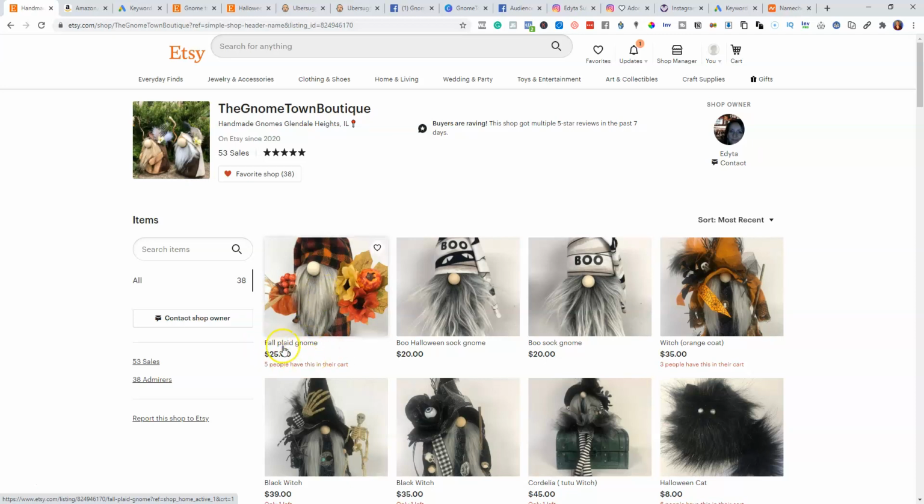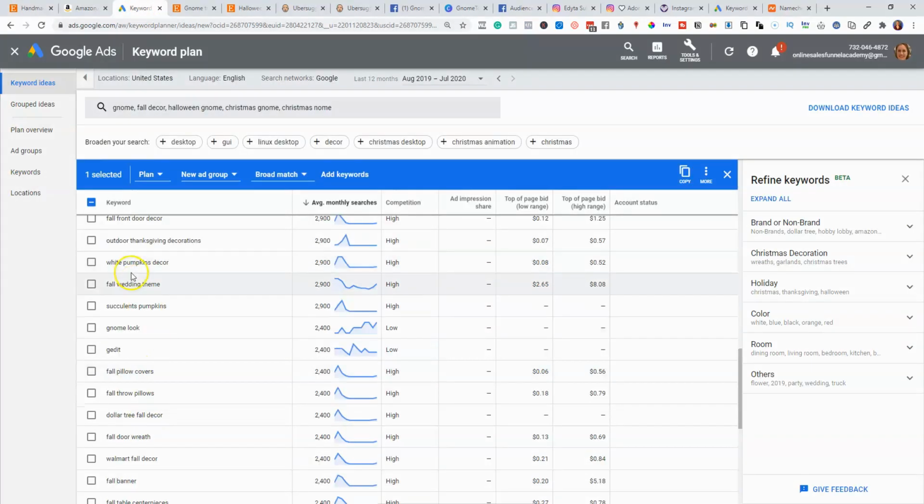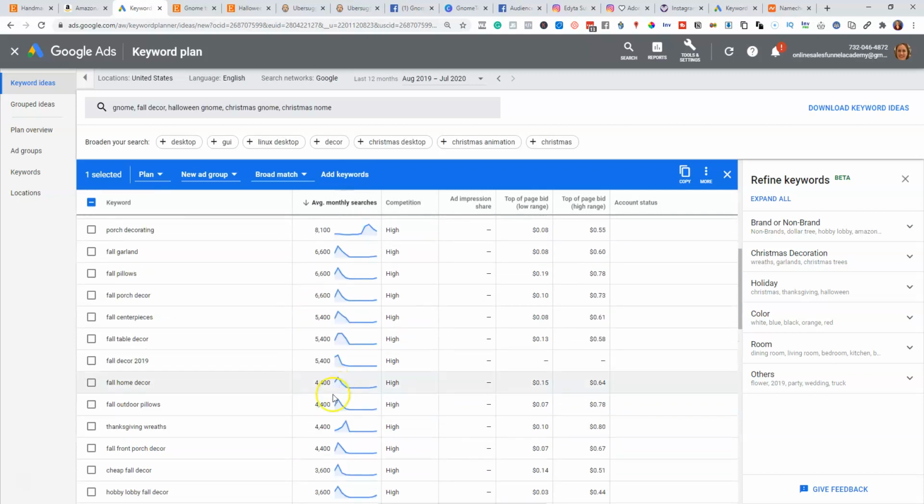So for example, this one, who looks like he's one of your best sellers anyway, is called a fall plaid gnome, which accurately describes it. However, if we were to get one of these phrases that's getting 3,000 searches a month, and then put the word gnome in front of it, that's going to help your odds of getting found. So we like words that we might use like gnome fall decor all as one, and then in parentheses you could put plaid, or you could put gnome Halloween decoration, because people are going to be typing in Halloween decoration and they're going to be typing in gnome Halloween. So if you do all three words, it increases the chances of you getting found.